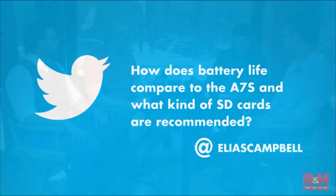Yeah. This is a really good question, and I noticed this one last weekend, and something that I struggle with. This is from Elias Campbell. How does the battery life compare to the A7S, and what kind of SD cards are recommended?